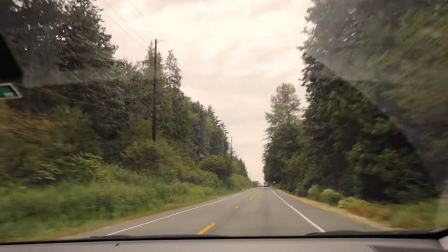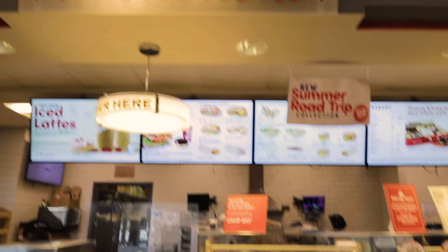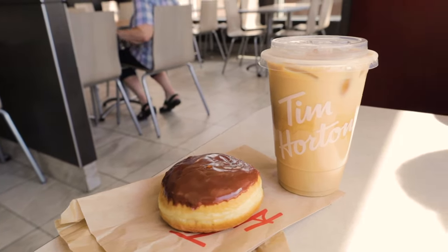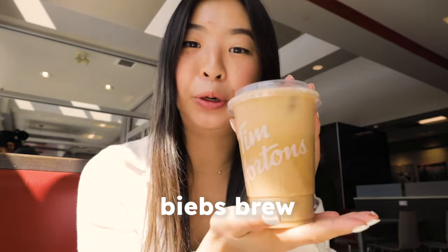As soon as we crossed the border, we stopped by the nearest Tim Hortons and got some breakfast. I did some research on popular donuts and drinks, and this is what I ended up with. So we are at Tim Hortons, we've got donuts. We have this Boston cream donut, we have an apple fritter here. And then of course, the legendary Biebs brew. For some reason they didn't give me a container that says Biebs brew on it, it just says Tim Hortons, but we'll try it out.